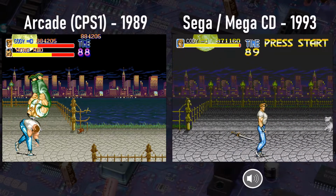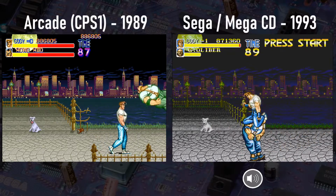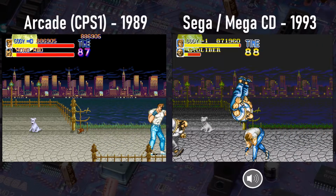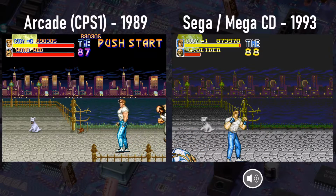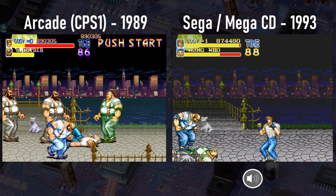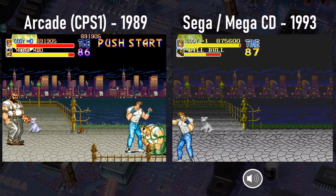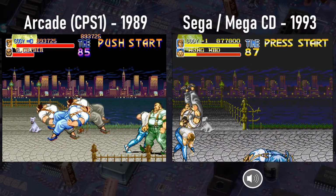Okay, there's the little booger now. He's a lot less detailed in Final Fight CD, and seems to be missing his nose. Poor boy. Or girl. Whatever he or she is. At least the dog's animation speed is reasonable in the CD port. And look at that face. He looks so much happier on Sega CD. Good doggy.